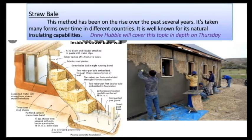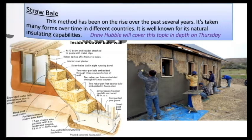Straw bale construction has been gaining popularity recently. Drew will cover this in depth on Thursday, but this shows you a cross-section of what a straw bale house looks like, and also finishing, putting the final coat, or at least the scratch coat on straw bales. You can see all this straw that it is built out of.